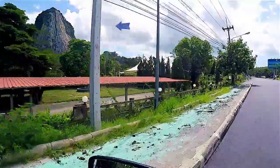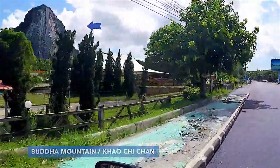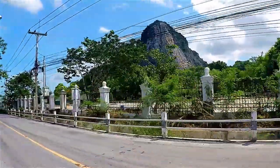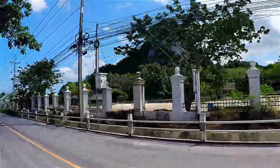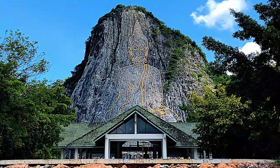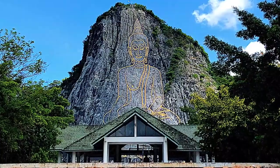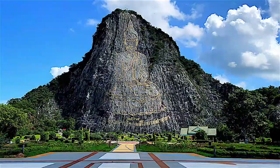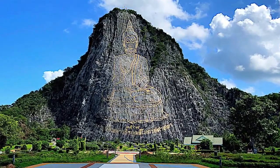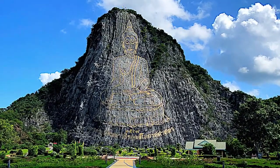Koh Chi Chan is a famous landmark of Pattaya, and it features a giant sculptural image of Lord Buddha erected on the giant cliff. In 1996, to commemorate His Majesty the King of Thailand's golden anniversary, the 109-meter tall and 70-meter wide image was carved into the rock and marked out in gold.